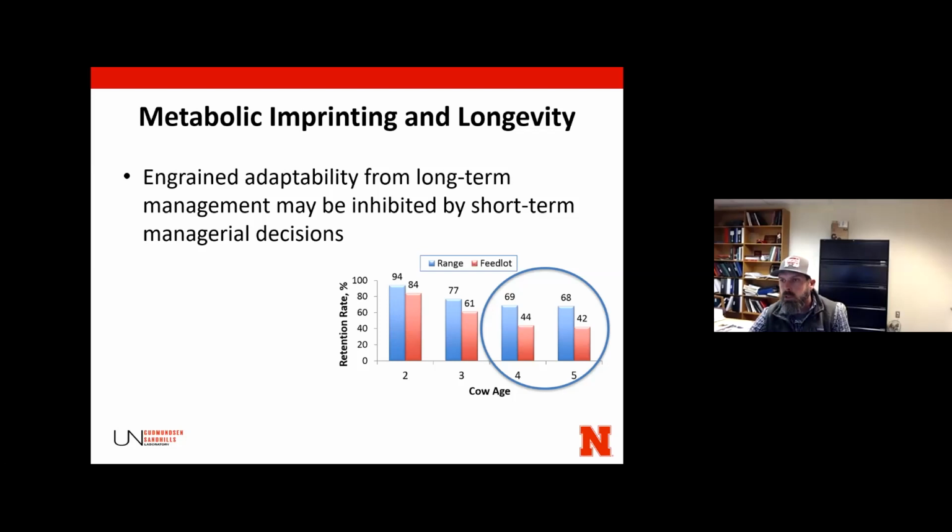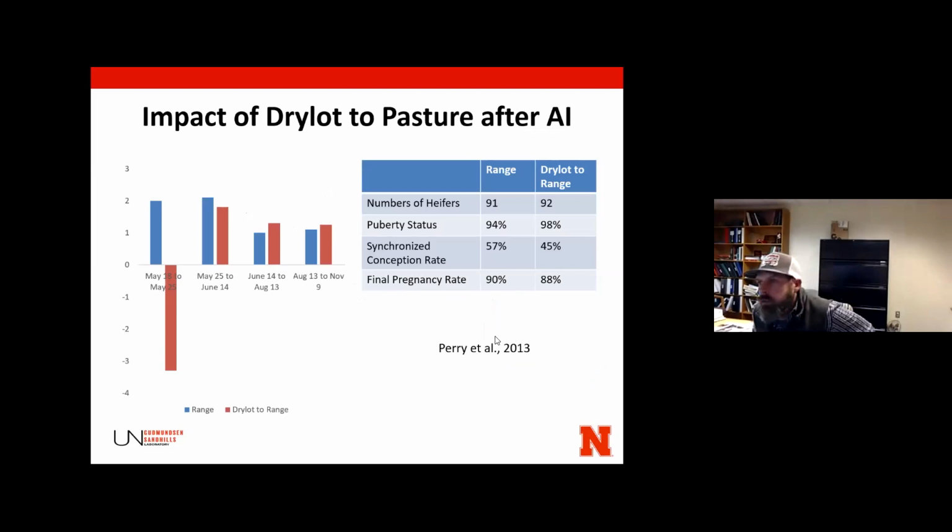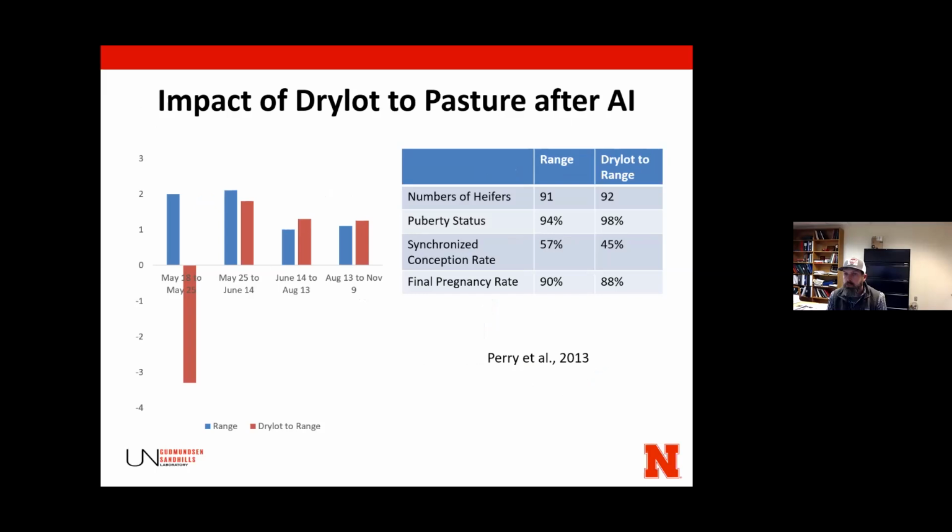And so this was some data out of South Dakota that looked at developing heifers in range versus a dry lot going to range. So think about this, and a lot of guys do this. Dry lot to range would be like an annual forage to some grass, a similar model to that, outside of their grazing versus being in a pen fed. But we can see a similar effect in those systems sometimes.